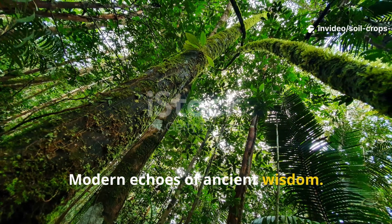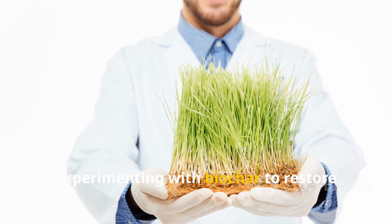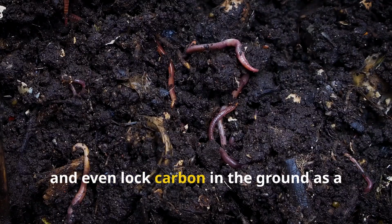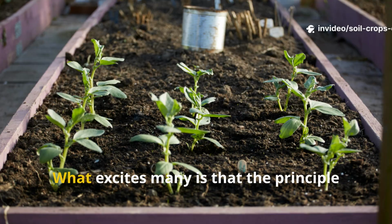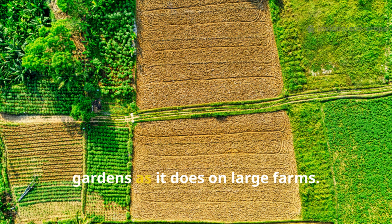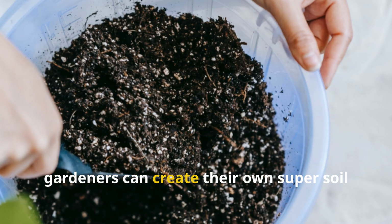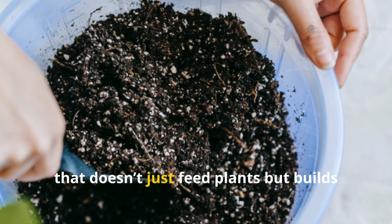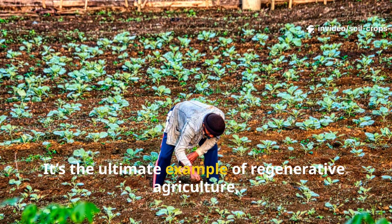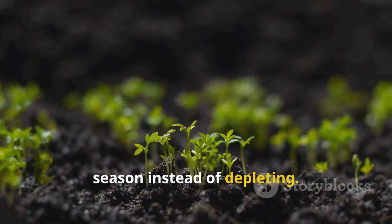Modern echoes of ancient wisdom. Across the world, farmers and scientists are now experimenting with biochar to restore degraded soils, reduce fertilizer use, and even lock carbon in the ground as a climate solution. What excites many is that the principle works just as well in small backyard gardens as it does on large farms. By mimicking terra preta, gardeners can create their own super soil that doesn't just feed plants, but builds long-term fertility. It's the ultimate example of regenerative agriculture where soil becomes healthier with each season instead of depleting.